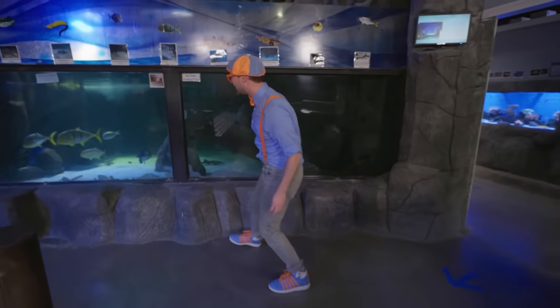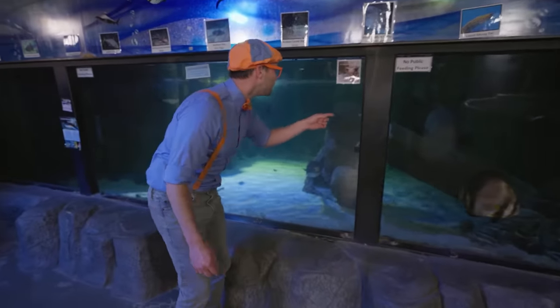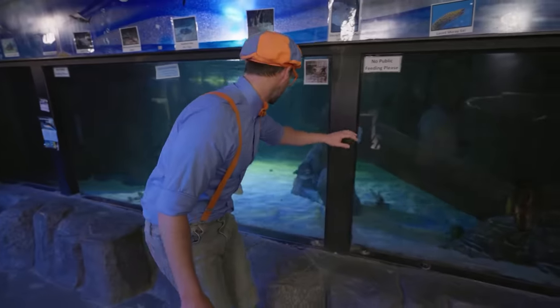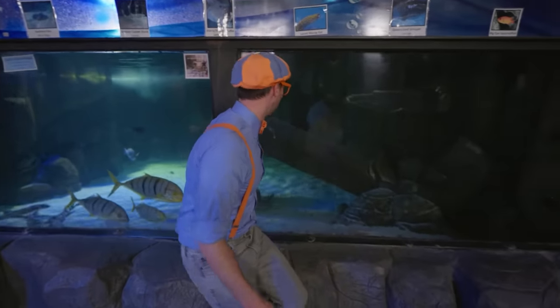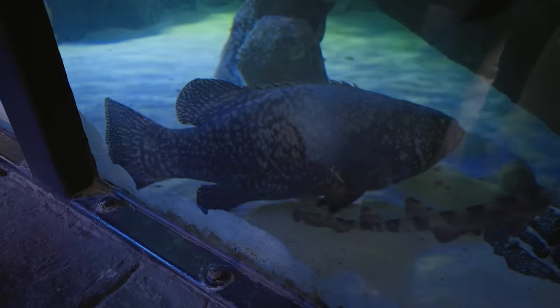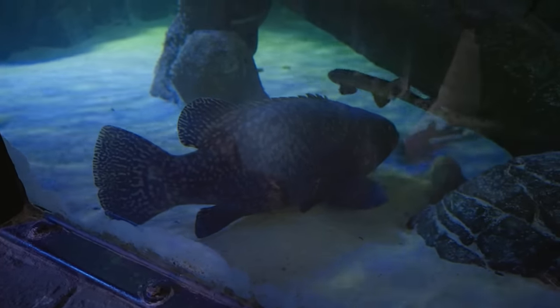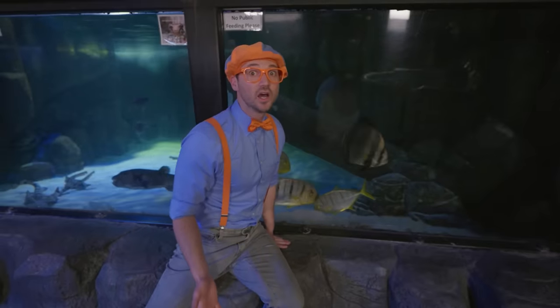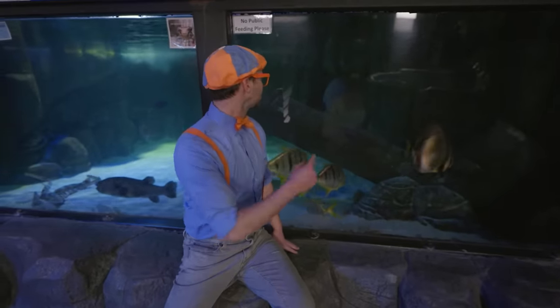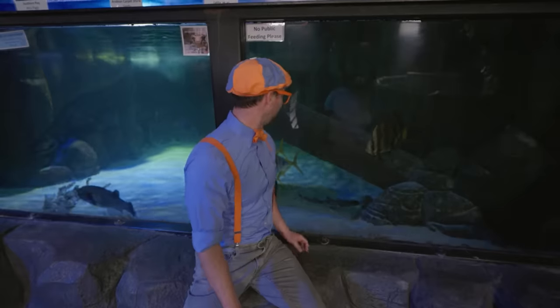Look over here. Wow, this is a big tank. Whoa. Do you see that fish way over there? Whoa. Yeah, there's a fish way back there. It's so big. It's a bumblebee grouper. Yeah, and actually they live to be 80 to 100 years old. But this one's only about 10 years old. So it's gonna get way bigger.